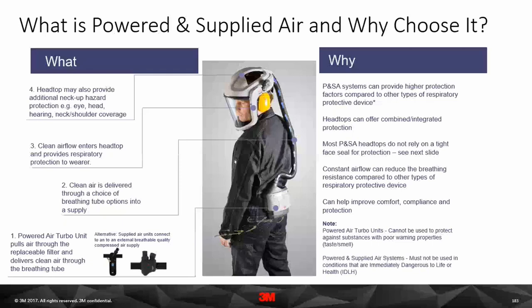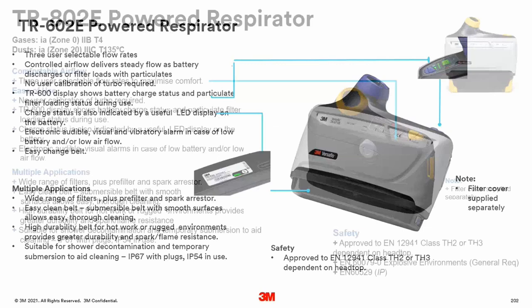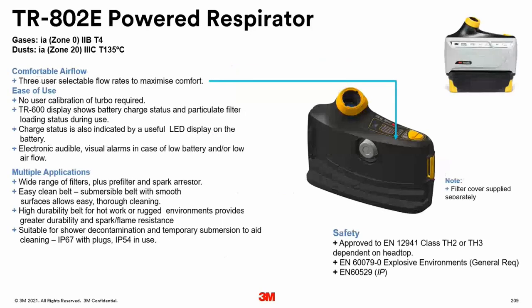The 3M VersaFlow system, for instance, is a belt-mounted air purifying device. When combined with one of 3M's approved head tops, it forms a power-assisted system for respiratory protection against particles, nuisance odors, and gas and vapors. The ATEX system is also available, and it can be used in certain potentially explosive atmospheres, and they may be fitted with particulate only or a combination of gas and vapor filters.